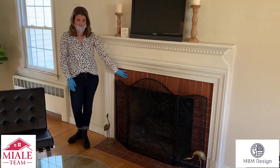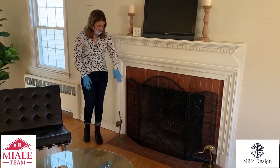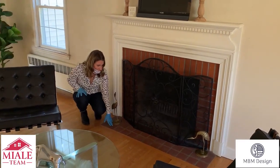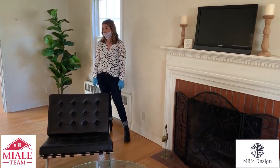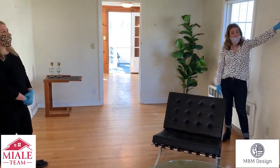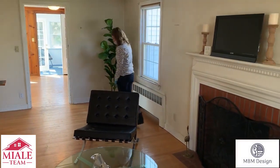You could whitewash the brick, which is very in right now, or you could tile over the brick and tile over here, the same tile, and I think that would just be really beautiful. That's a cool idea. I love that. And that's really inexpensive. You can do that for under $100. That's fantastic. I love that idea. So that's great. And then hang your TV over here, and it's a great space to entertain and be in.